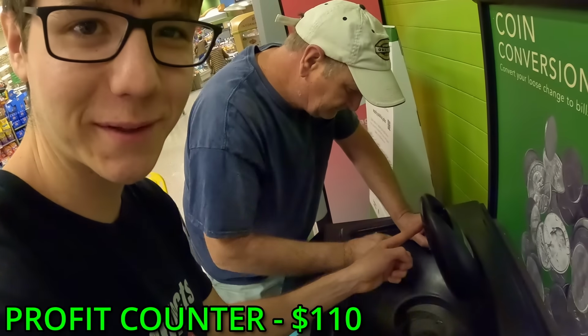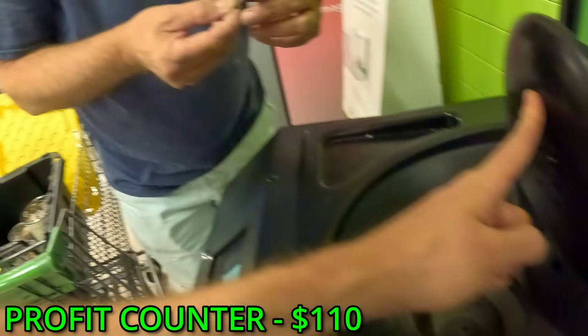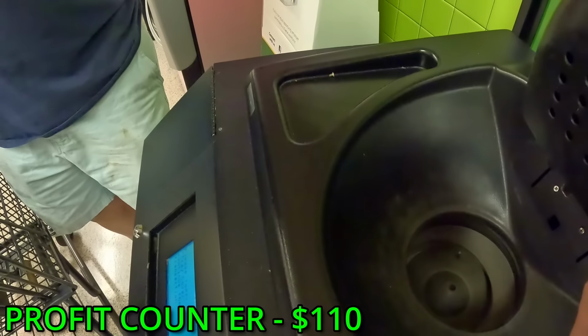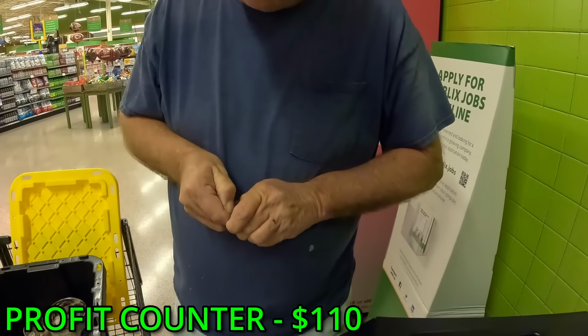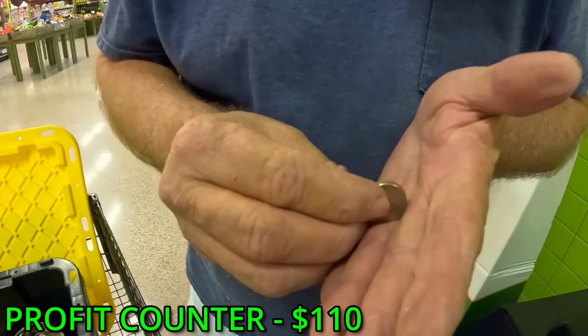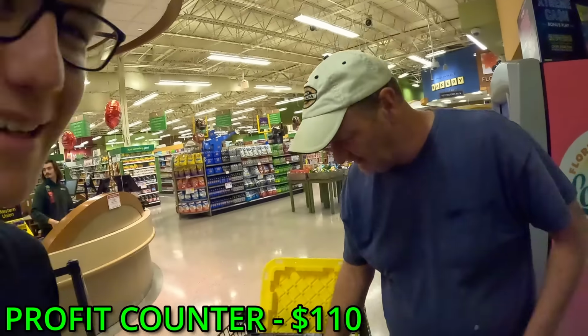So we got $110 in pennies and we still have a ton of stuff to go. I know those pennies are probably going to be the lowest one out of all of them. These nickels are stuck together. Really? How does that happen? Does that make it a dime? It might make it a dime.